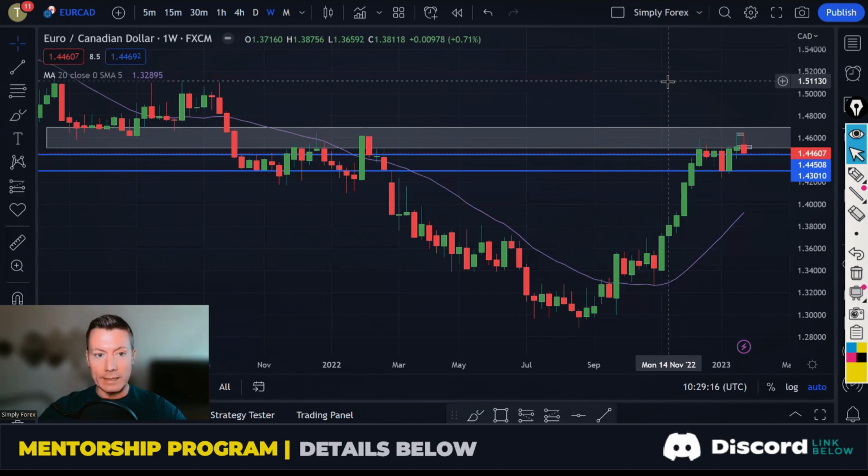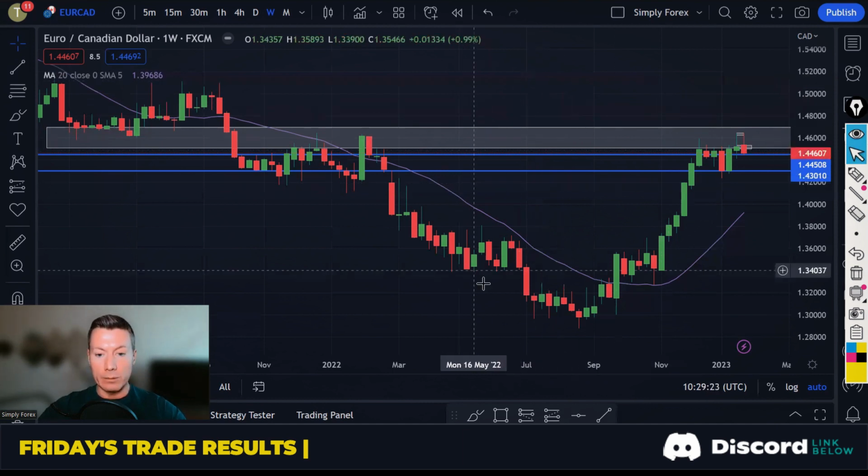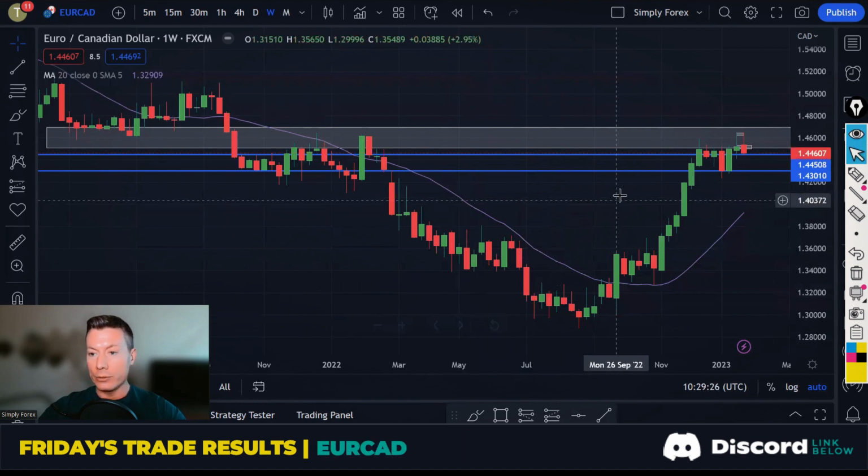Right, let's get started then. So Friday's trades, guys, there were three potential trades. And the first one was this. It was euro against the Canadian dollar. All right. And this is the weekly chart we're looking at.